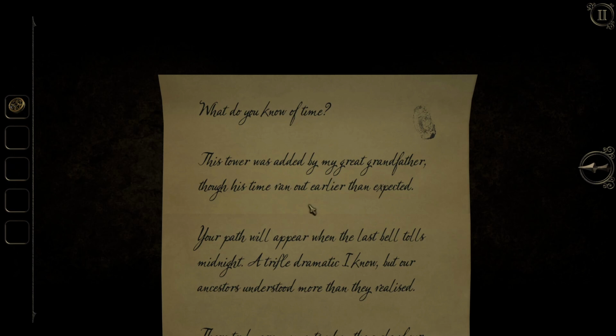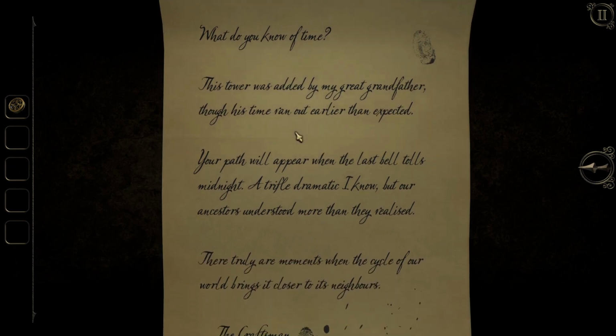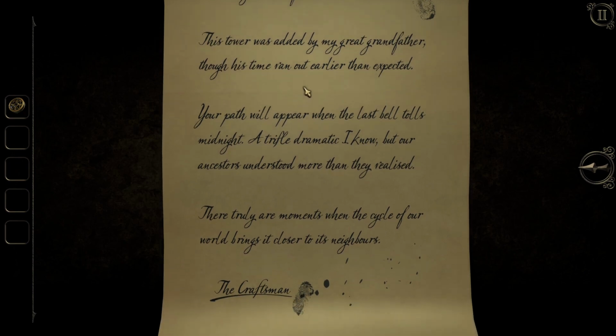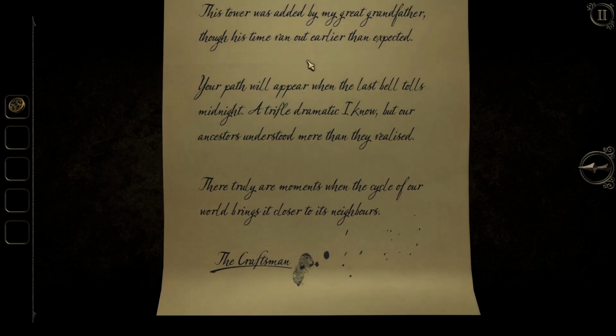What do you know of time? This tower was added by my great-grandfather, though his time ran out earlier than expected. Your path will appear when the last bell tolls midnight. A trifle dramatic, I know, but our ancestors understood more than they realized. There truly are moments when the cycle of our world brings it closer to its neighbors.